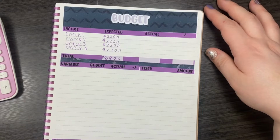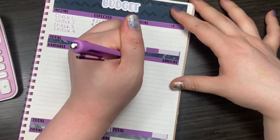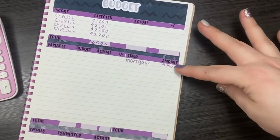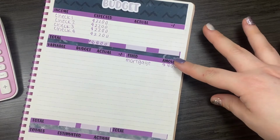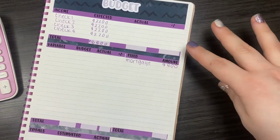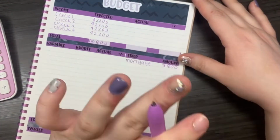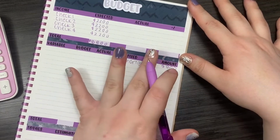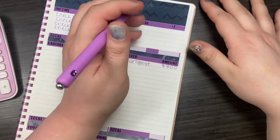So let's do the fixed expenses first. My first one is my mortgage, and that is $800. If you guys wondered why my mortgage is exactly $800, I set up auto pay, and my actual due amount is like $777. So I just wanted the number to be an even number, so I set up my auto pay to always be $800. So I am paying an extra $23 every month towards my mortgage, which is not very significant, but it just makes my budget a lot cleaner looking, and the numbers are just easier to add up. So that's why my mortgage is $800 even.